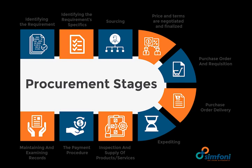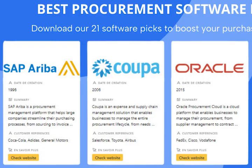Technology plays a huge role in modern procurement. With procurement software, companies can automate many of the steps we've talked about, making the process more efficient and reducing the chance of errors. E-sourcing platforms allow companies to conduct much of their procurement online, from issuing RFQs to comparing bids and conducting auctions.